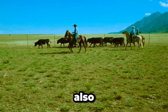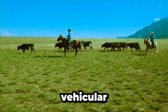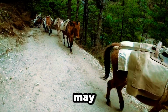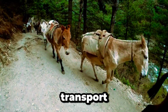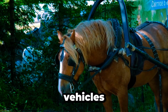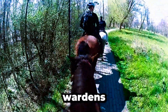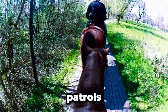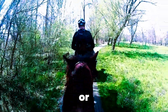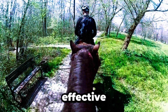Horses can also be used in areas where it is necessary to avoid vehicular disruption to delicate soil, such as nature reserves. They may also be the only form of transport allowed in wilderness areas. Horses are quieter than motorized vehicles. Law enforcement officers, such as park rangers or game wardens, may use horses for patrols, and horses or mules may also be used for clearing trails or other work in areas of rough terrain where vehicles are less effective.